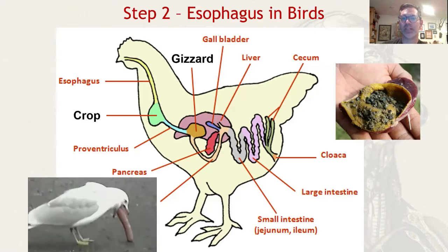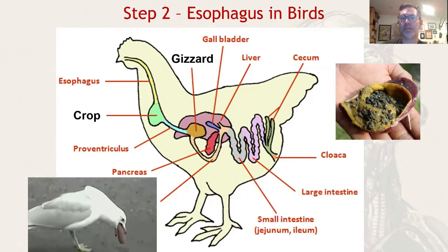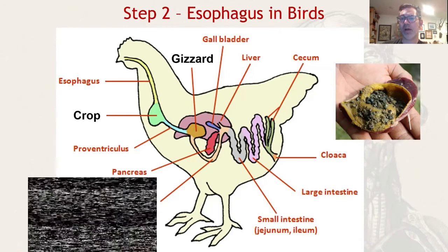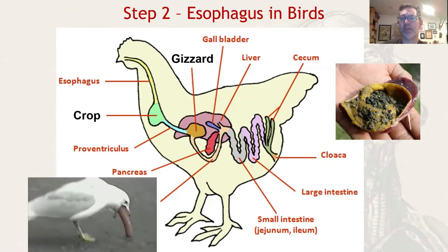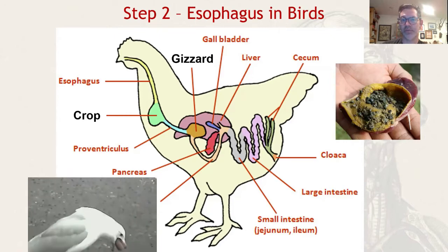The esophagus of birds is special because there are two extra organs that the bolus passes through. The crop is a holding tank for food, and the gizzard is a muscle that replaces the teeth. Birds don't want to spend a lot of time on the ground, so they swallow food quickly, and it goes to the crop, where it sits until the gizzard is ready to mechanically break the food down. Birds will eat small pebbles that get stuck in the gizzard and help crunch down hard foods.